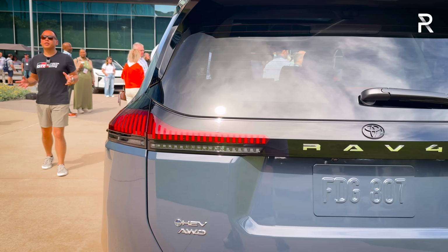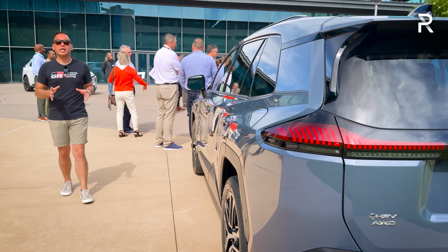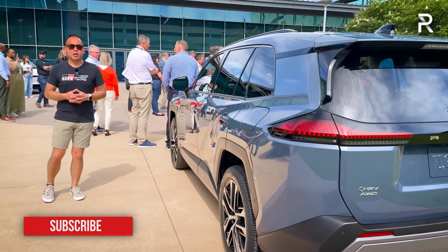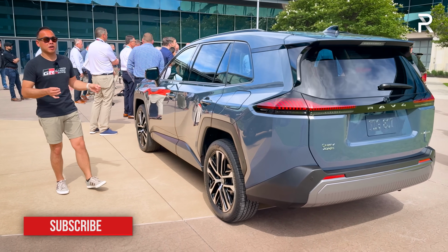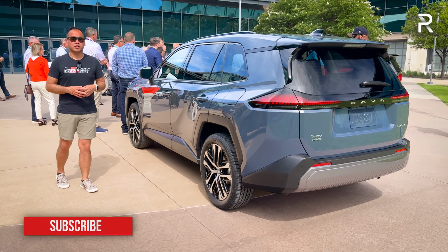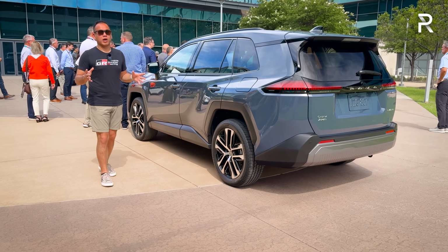Now, with over 475,000 units sold last year, the RAV4 was without a doubt the best-selling non-pickup truck here in America. This outsold a lot of its rivals by as much as 100,000 units. Even something like the CR-V was just over 400,000 units. So clearly Toyota has the winning formula right for the RAV4.